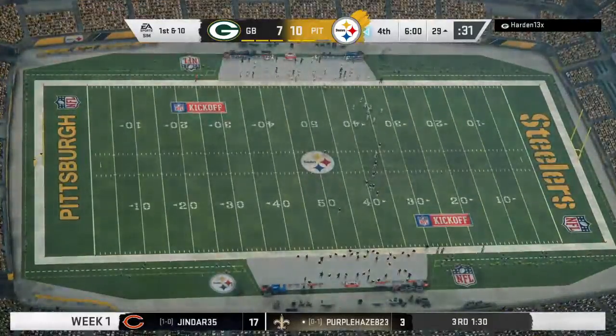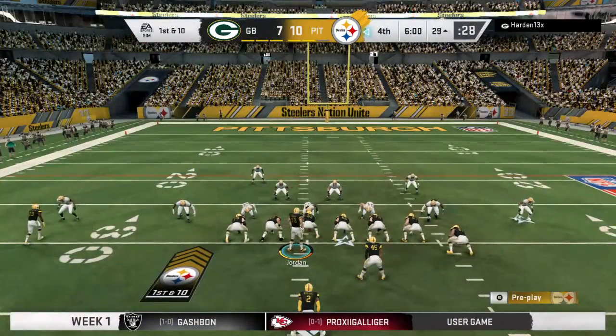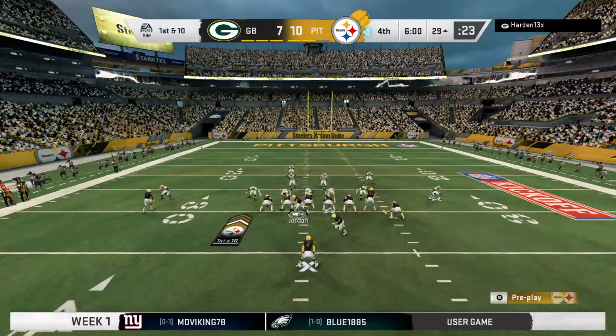You're watching the NFL on EA Sports. Some good games around the league here early in week 1, and this one's shaping up to be as good as any of them as we come up on a 1st and 10.